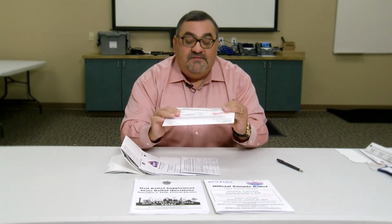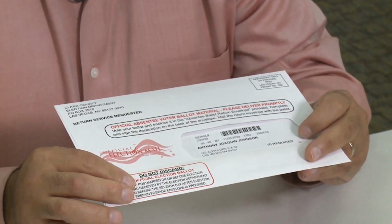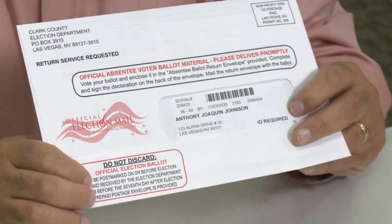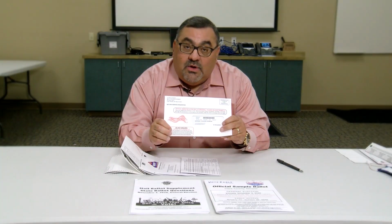And then more importantly, you're going to be receiving a mail-in packet. All active registered voters in Clark County will be receiving this. This is exactly what that document looks like that you'll be receiving in the mail. You'll notice that this particular mailer is identifying a voter who is ID required. Not all voters in Nevada are required to show ID at the polling place.